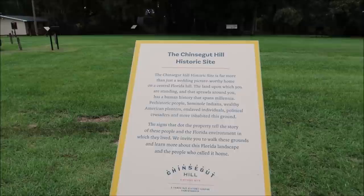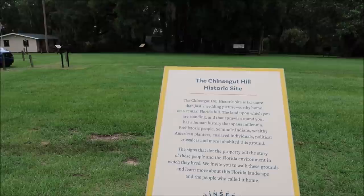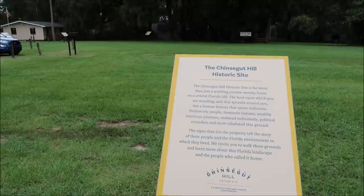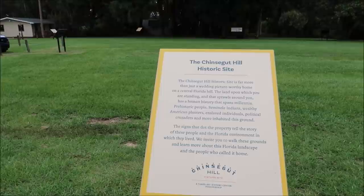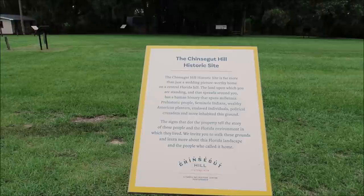Chensigut Hill historical site. The Chensigut Hill historical site is far more than just wedding picture worthy. Wedding picture worthy home on a central Florida hill, the land upon which you are standing and that sprawls around you has a human history that spans, what does that say, millennia? Prehistorical people, Seminole Indians, wealthy American planters, enslaved individuals, political crusaders, and more. Wow. This sign, what does it say? This sign, that dot of the property, tell the story of the people in Florida which have lived here and walked the grounds. Oh, wow.